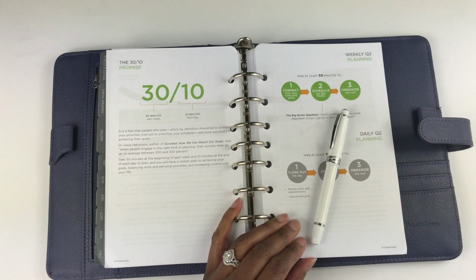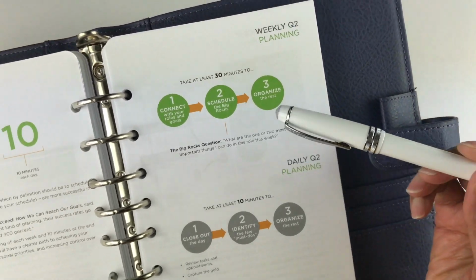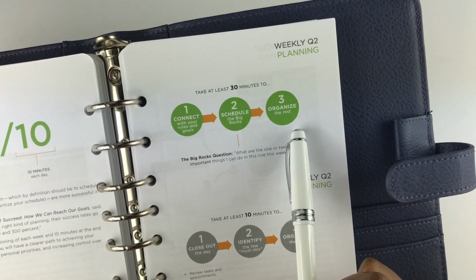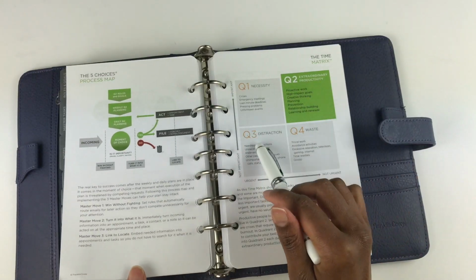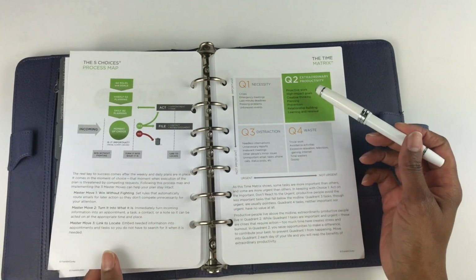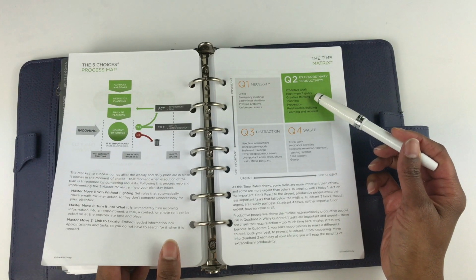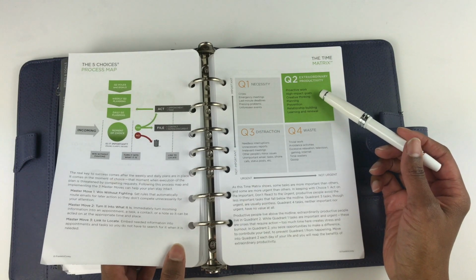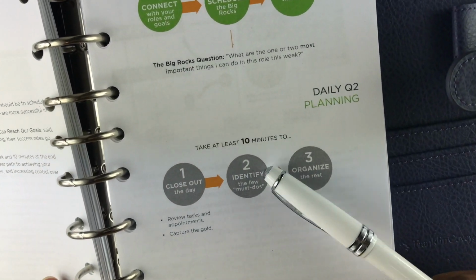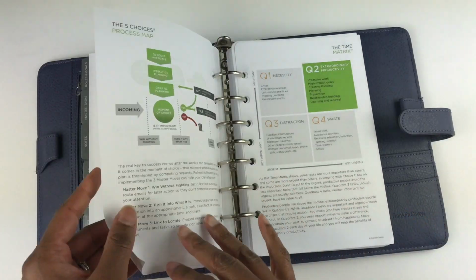The next section here, it talks about weekly Q2 planning and daily Q2 planning. So it says here that you should take at least 30 minutes a week to do Q2 planning. Remember, Q refers to quadrants. So quadrant 2 is the quadrant of extraordinary productivity, and that is when you work on things that are important but not urgent. So they want you to spend most of your time working on things that are important but not urgent, not crises type stuff. And then here it talks about they recommend that you take at least 10 minutes a day to do daily Q2 planning, and they explain what that means here.